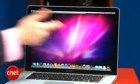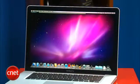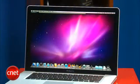Then on the 15-inch like this model and the 17-inch, there's also discrete graphics, although here's another big switch. Instead of NVIDIA discrete graphics, they use AMD discrete graphics. That's kind of a major change there.